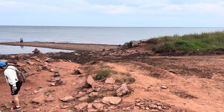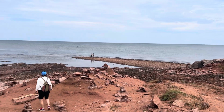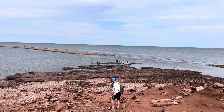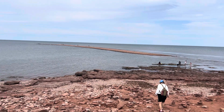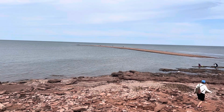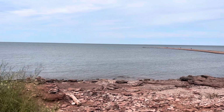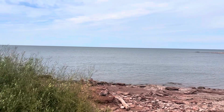This is the beginning of a reef. You can walk out to it now. But when the tide goes out, evidently it is a kilometer long and you can actually walk it. Supposedly, we just got here. Supposedly there's a big seal population up here. It would be exciting to see.